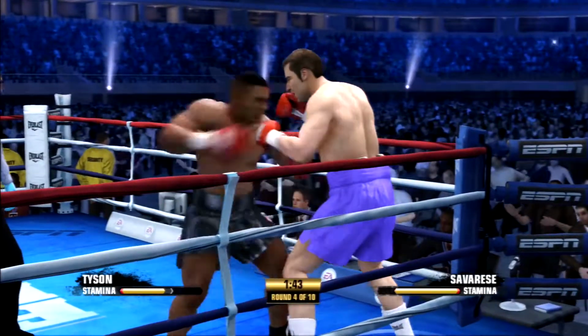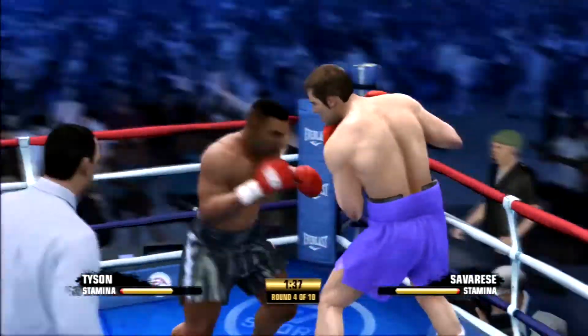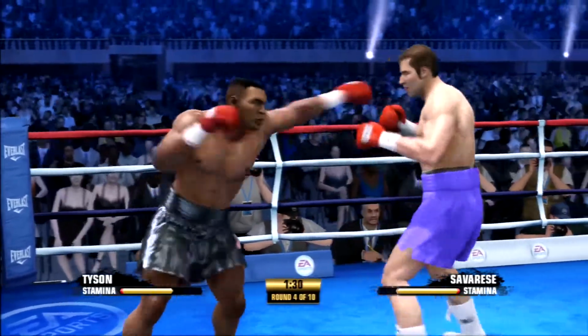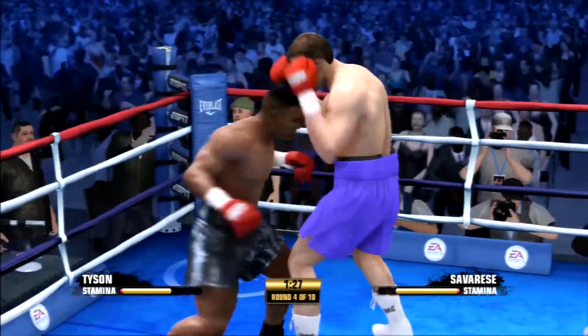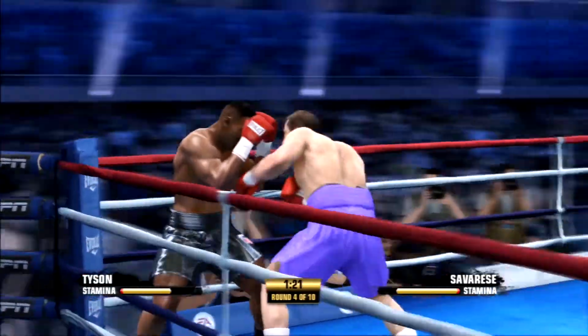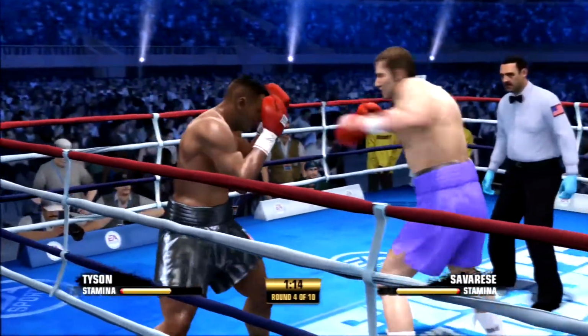Big's right hand scores well that time. Took a shot, now he gives a left. He gets hit, but he gives it right back. And now they're trading blows. Get your hands up.